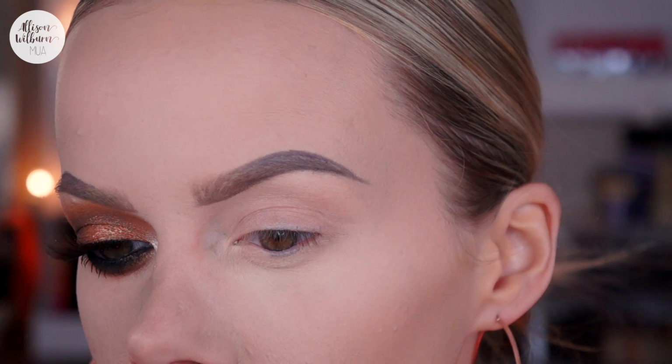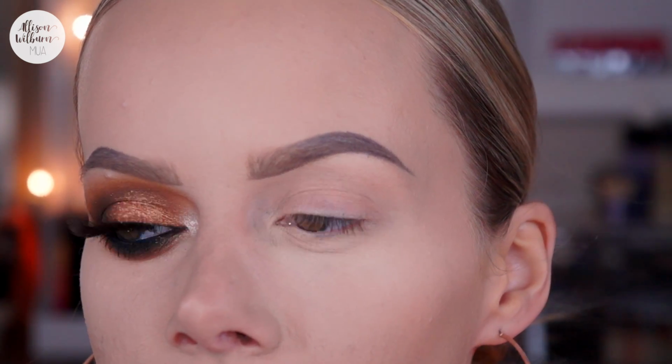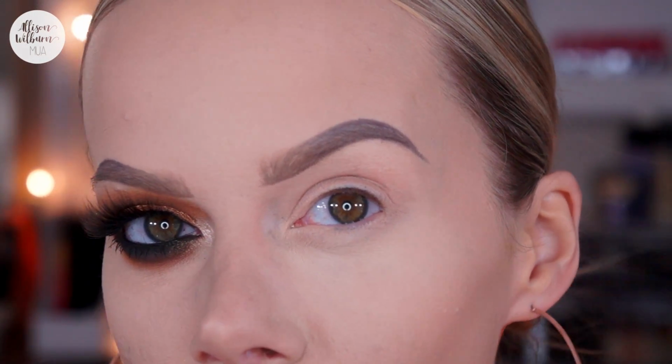I did my eyebrows darker for a look the other day, specifically for that look. And I ended up loving it, and I was like, I haven't done my eyebrows a little darker than usual in a while, and I love the way it looks. It's really striking.